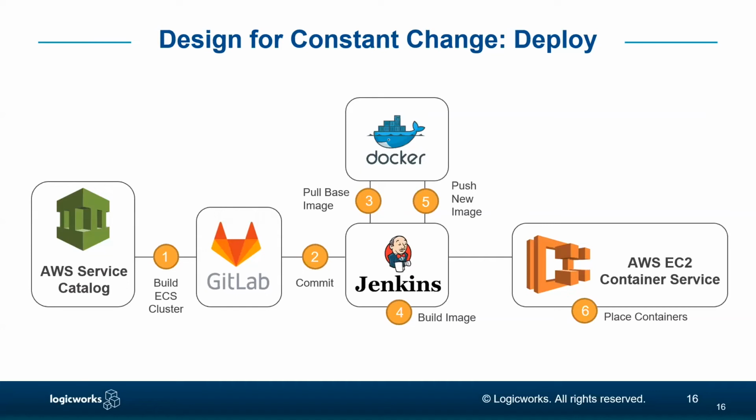From there, Jenkins is used as a CI/CD tool to pull down, build, and push our container image to the repository. And then our ECS service, or Elastic Container Service, pulls down the image and places those containers within that cluster.